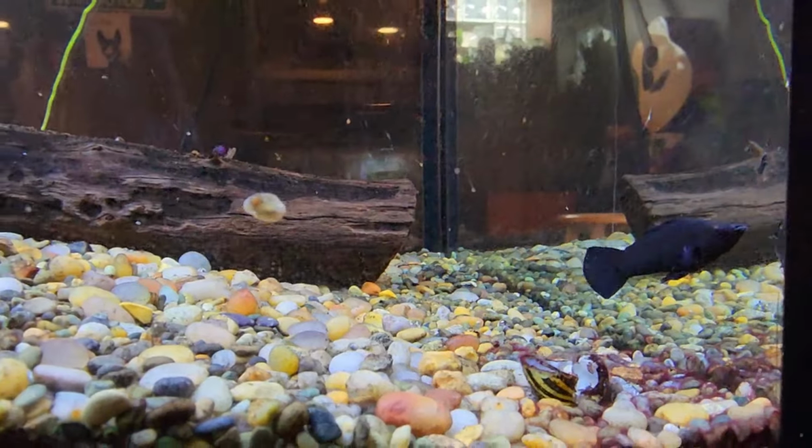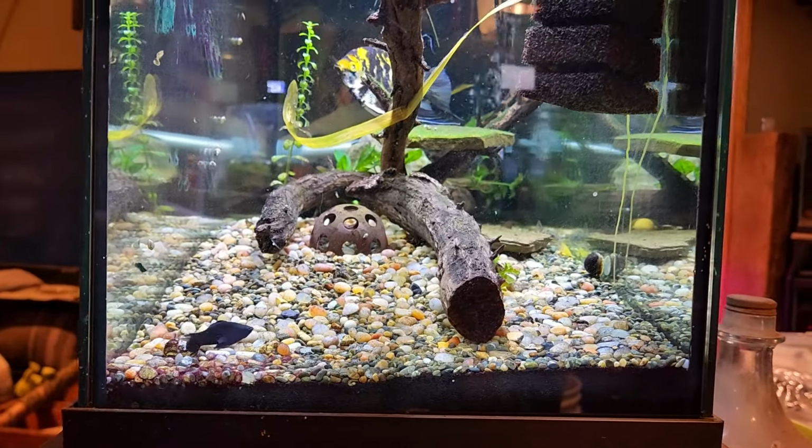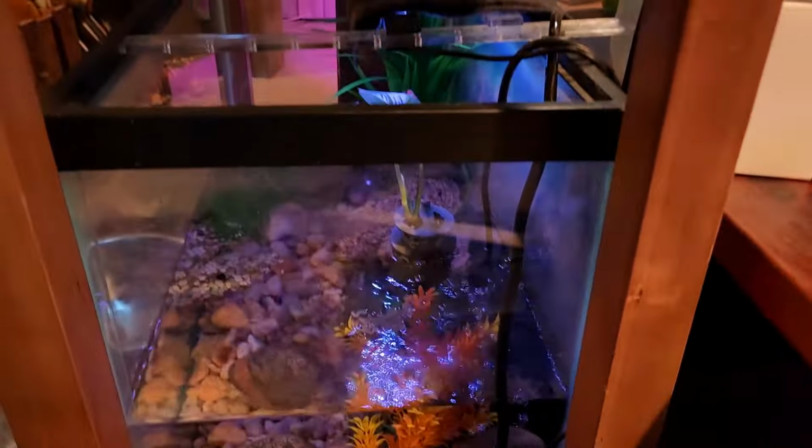She's going to fit in real nicely being this dark black color just like Scar. I think she'll be okay in this tank until I can get her some friends. But the friends are going to have to start out in quarantine.